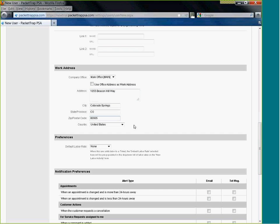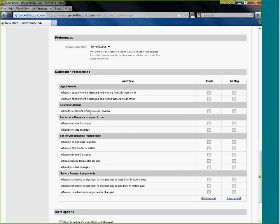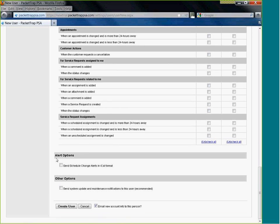And home address. Set a default labor rate, so anytime that Ted goes to add labor to a call that he's gone out on, it can default to labor. So he just says, this is the labor I want to add, and his default labor rate, we'd like to say what happens 80% of the time, pops up. I'm not going to go into a lot of details on the alerts, but these are the different conditions and statuses of when Ted or Teddy can be alerted, either by email or text message.